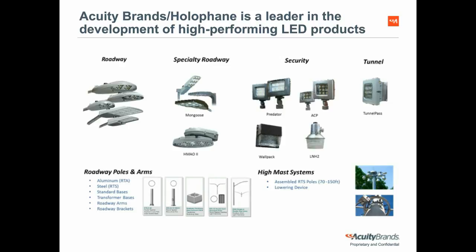And we also are a leader in our industry when it comes to tunnel lighting. We actually have our own engineers on site where we can work with our customers on laying out those tunnel layouts. It's a very special space, and you need somebody who's been in that game before in order to put those layouts together. In addition, we also provide engineering services for designing roadways and poles and arms for those different types of applications. And we've been in the business of high-mast systems, lowering devices, and high-mast systems for a variety of different applications. We've been in that space for about 40 years.